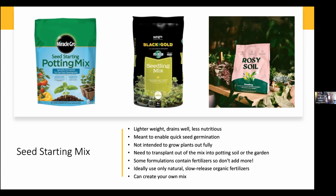So you can find all kinds of things out there, but it's easy to find. So that's really available. Black Gold has a seedling mix as well. And then this Rosy Soil is brand new. I just saw things about it this year. I know nothing about it yet, but I'm going to check it out. I followed some link, I think maybe even on Facebook, that gave me a coupon for trying it, and it's sold in some places locally in the Northwest. So lots of things out there.